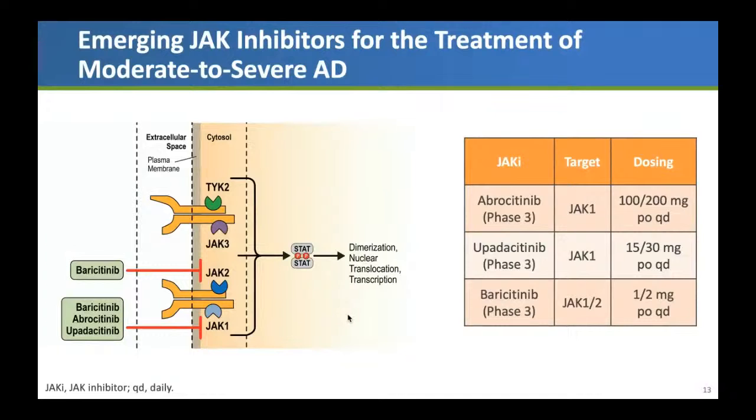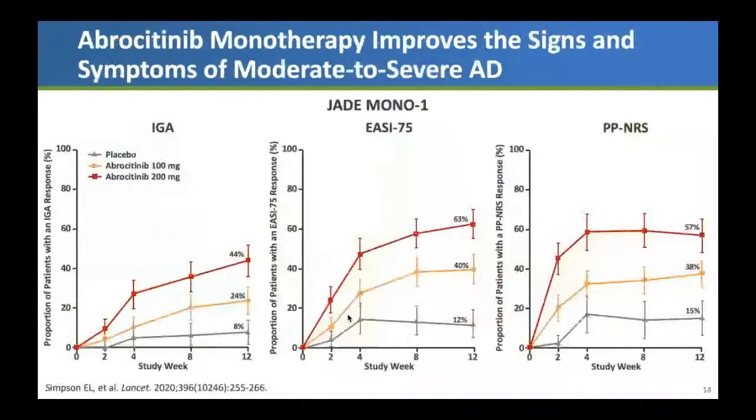Now, very important to point out, and in contrast to the biologics, these are oral tablets that are given once a day. So let's look at some of the data from the phase three study. So first we'll look at abrocitinib, and this was monotherapy.